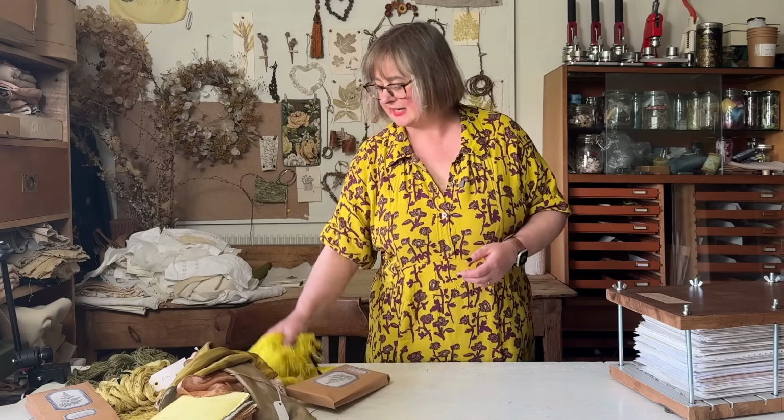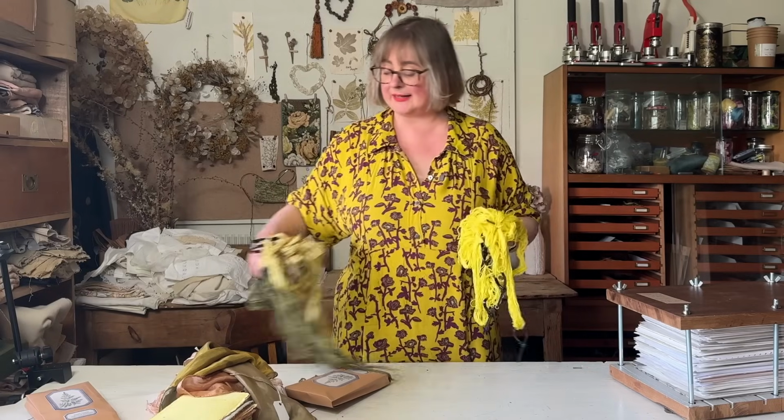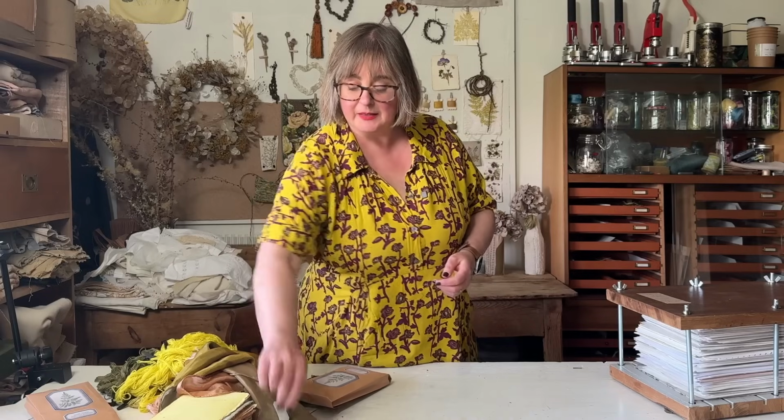So you might be able to see quite how much ongoing work there is, because obviously I've got my threads here, which are technically resting at the moment, but at some point I'm going to have to put them onto skeins and then pack them up, do little labels for them, list them on the website, put them for sale.